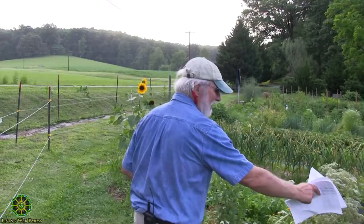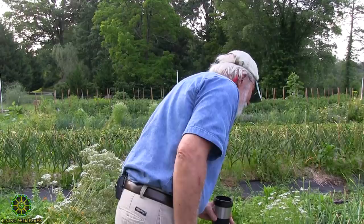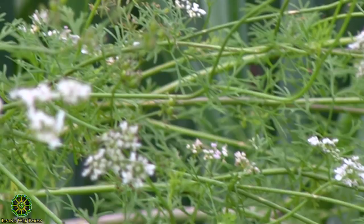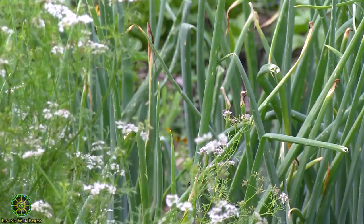This is a better example of the cilantro in bloom. You can see there's some ants feeding on that. Ants are in the same family as wasps. So in a different moment, there'd be loads of wasps out here, and many wasps lay their eggs in the bad guys, and their babies eat the bad guys, supposed bad guys. So it's a great source of control.